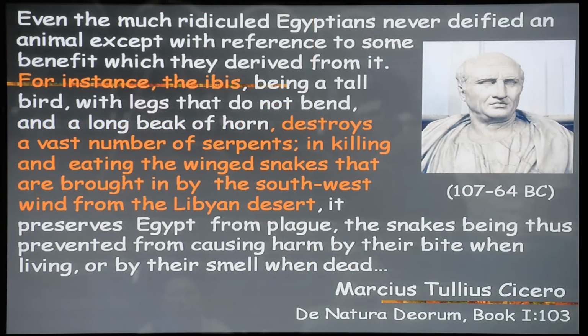Cicero, very famous historian, talking about the Egyptians: For the much ridiculed Egyptians never deified an animal except in reference to some benefit which they derived from it. For instance, the ibis, being a tall bird with legs that do not bend and a long beak of horn, destroys a vast number of serpents in killing and eating the winged snakes, flying snakes, that are brought in by the southwest wind from the Libyan desert. It preserves Egypt from plague, the snakes being thus prevented from causing harm by their bite when they're living or by their smell when they're dead. Interesting thing for a Roman historian to talk about.